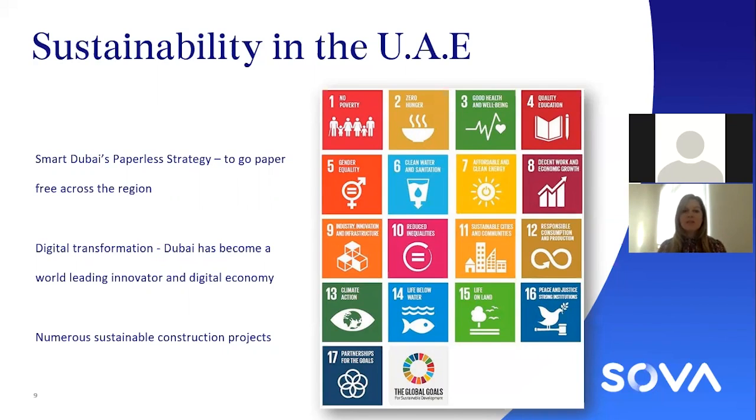Digital transformation. Dubai has now become the world leader in innovating in digital, a world-leading innovator in the digital economy. Also, the government here are the first government to go paperless as well. So all of these things are really positive signs which the rest of the world can learn from. And there are also numerous sustainability projects. You can see here, on this graphic, we've got lots of global goals. We've got the 17 global goals of the government in terms of sustainability in the different areas which we can all work to.